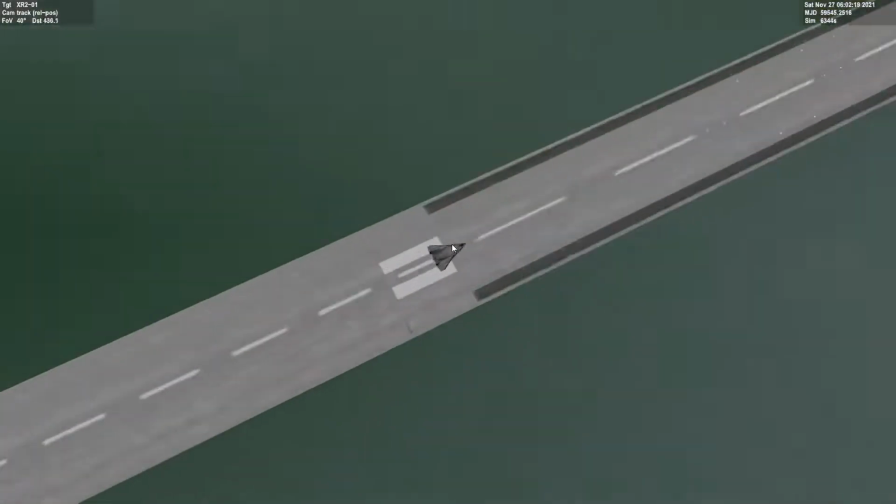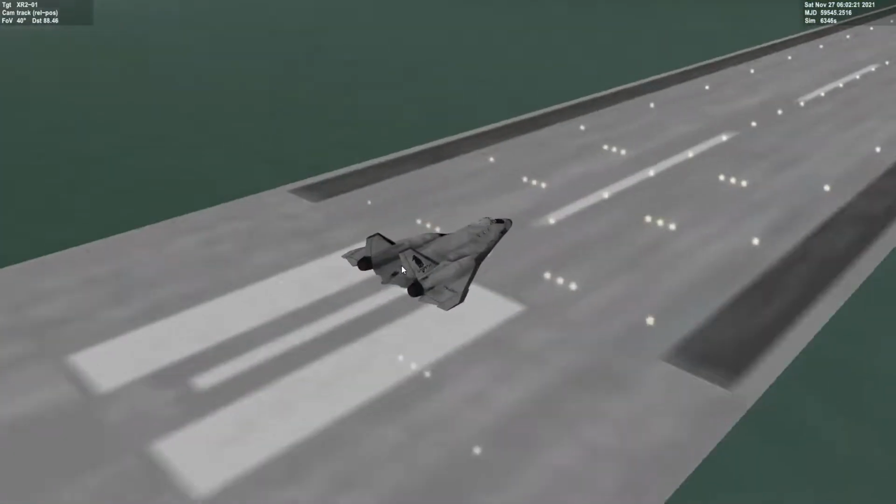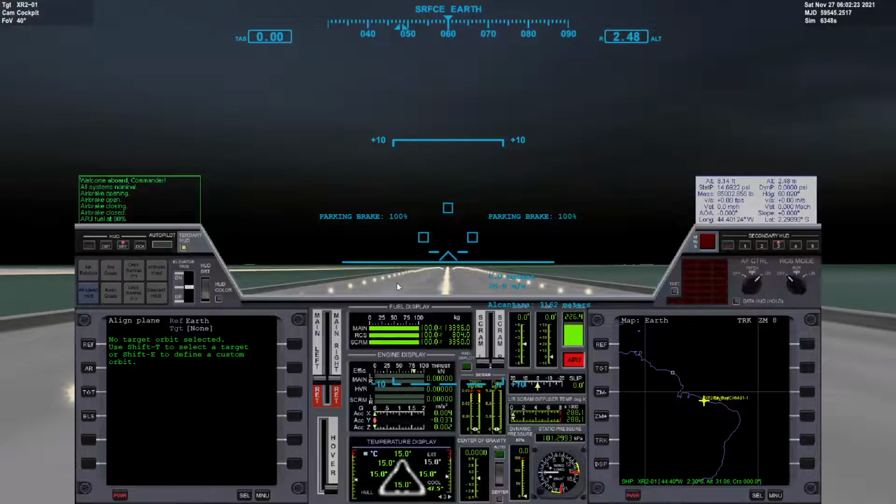Kasi Alcantara is just around 270 kilometers south of the equator. O, di ba? So meaning hindi na kailangan magano. We don't have to perform a plane change maneuver much. I can do probably a little bit of it while on ascent. Pero I mean, it doesn't really matter.